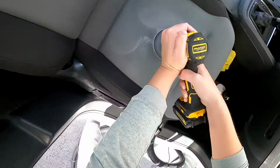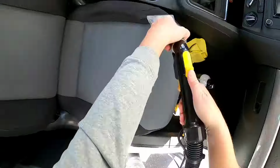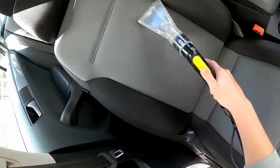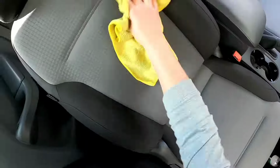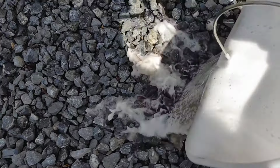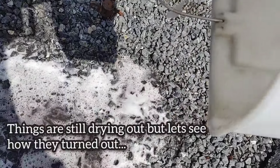It's going to do a great job at getting the stain up quickly and not leaving behind a lot of residue, which, if you use too much product, is going to actually accelerate resoiling in the future. And so I think a product like this is going to shine in that moment to help prevent resoiling. A lot of the retail products that you're going to find are going to be more high foaming. They're going to leave a lot of residue behind. And you can see from our water that we pulled up, there's not a lot of residue or foam, but we were able to do a lot of deep cleaning and pull some nasty stuff out of these seats.